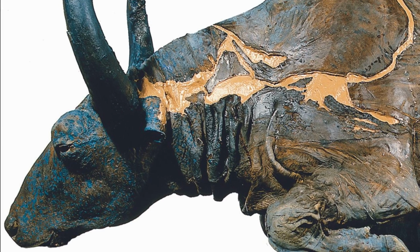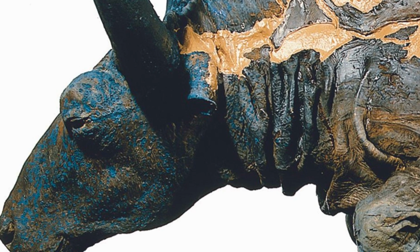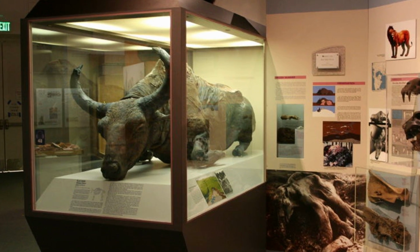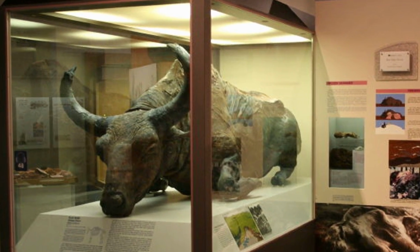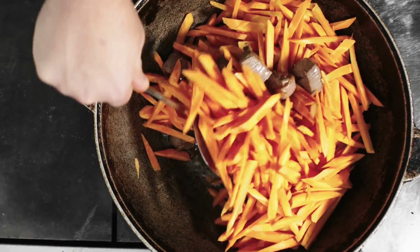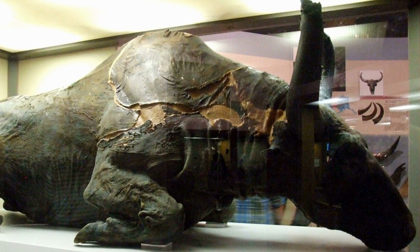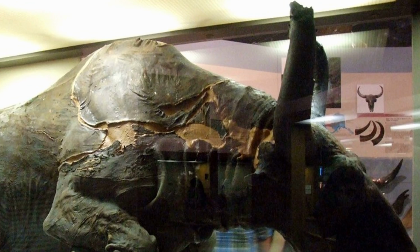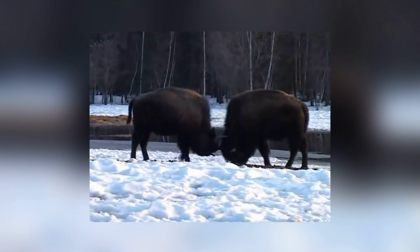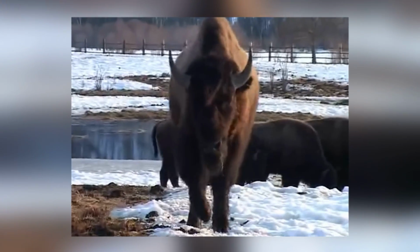It was decided that Blue Babe would go on display in the University of Alaska's museum, and the team responsible for preparing the carcass for display celebrated the completion of their work by cutting away a piece of its neck, stewing it, and eating it. Apparently it was tough but edible and gave off a strong earthy aroma. Are any of you tempted by the thought now? No, us neither.